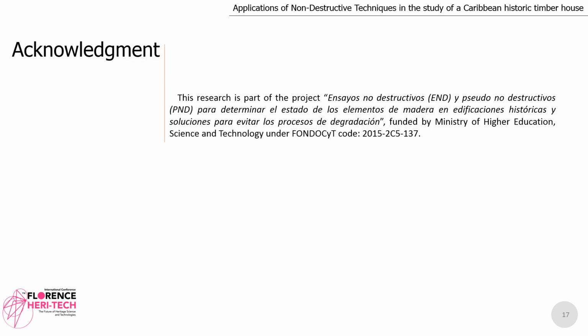Acknowledgement. This research is part of the project Ensayos no destructivos y pseudo no destructivos para determinar el estado de los elementos de madera en edificaciones históricas y soluciones para evitar los procesos de degradación, funded by the Ministry of Higher Education's Science and Technology.